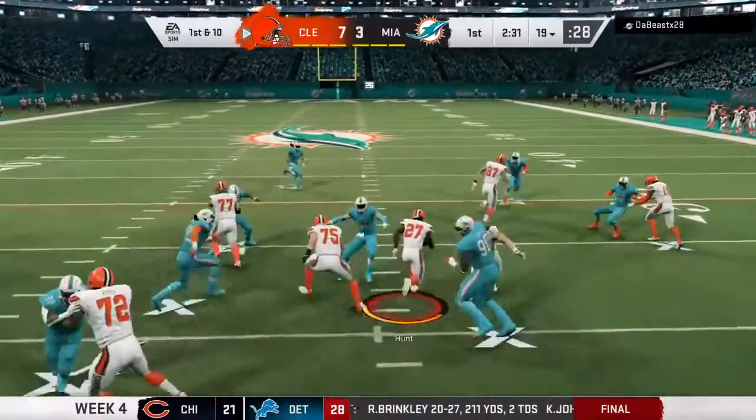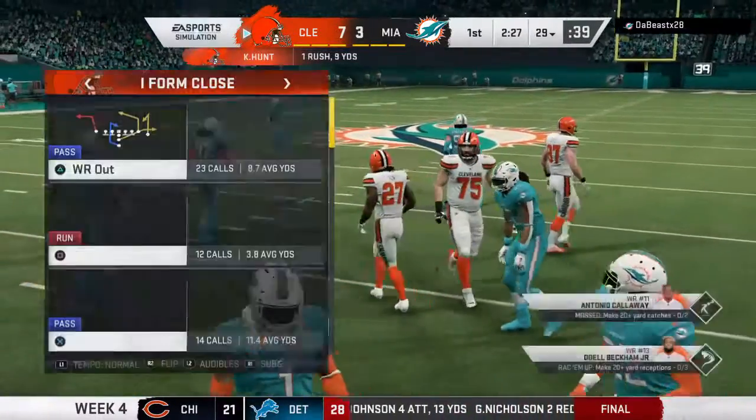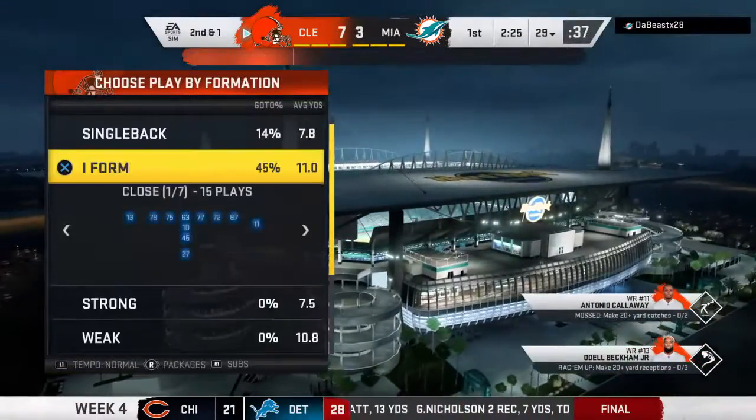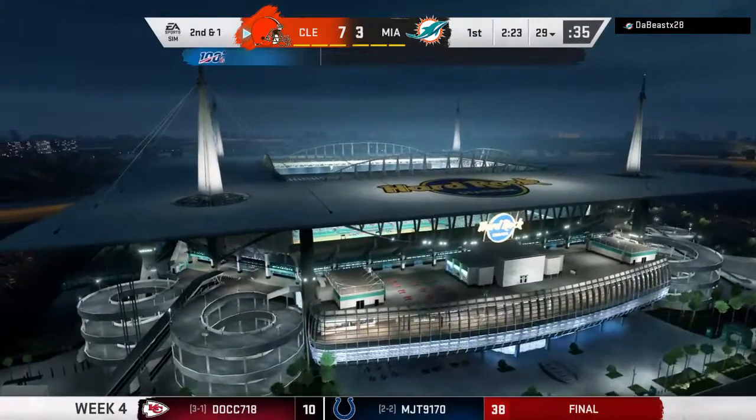A first carry now for Kareem Hunt. And he's able to plow forward up to about the 29, just shy of the 30. A nice run there, 9 yards, and it'll be second down.